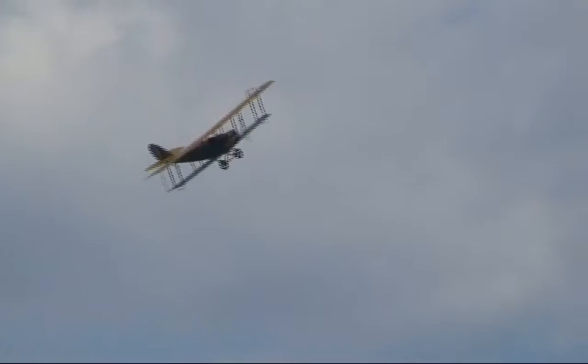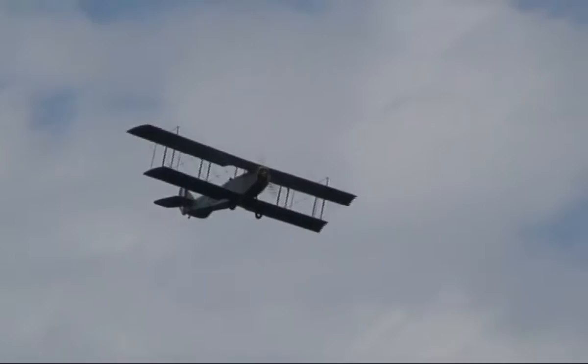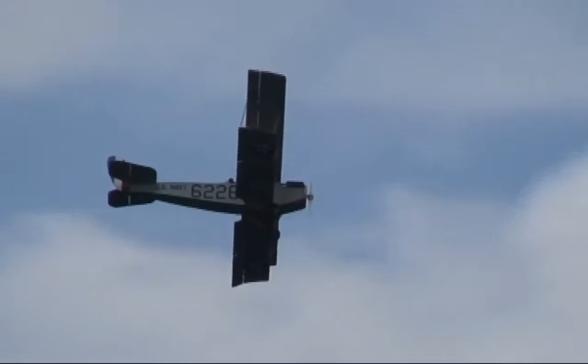They could hear the wind whistling through the wires. They had enough airspeed to maintain flight. A lot of times you hear the wind whistling through the wires. Right about the time it touches down, the wind ceases.